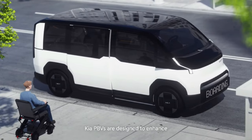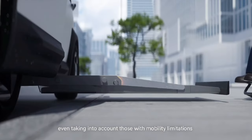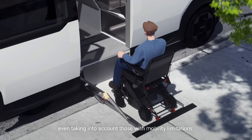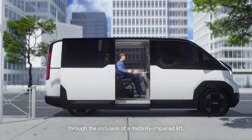Kia PBVs are designed to enhance everyone's mobility experience, even taking into account those with mobility limitations through the inclusion of a mobility impaired lift.